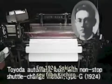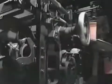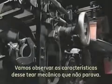In 1924, Sakichi and his son Kiichiro achieved a historic breakthrough. They created the world's first high-speed loom that fed in new weft, the horizontal yarn, reliably without interrupting work. Let's take a look at a feature of their breakthrough non-stop loom, the Model G.